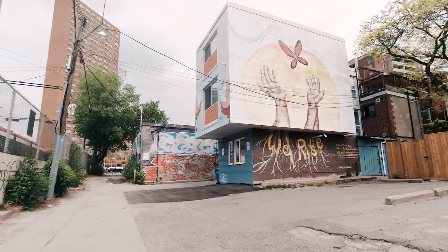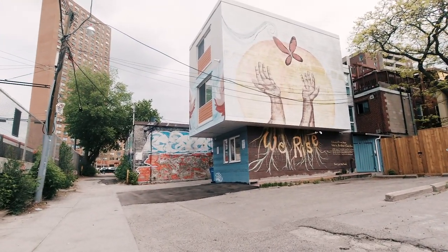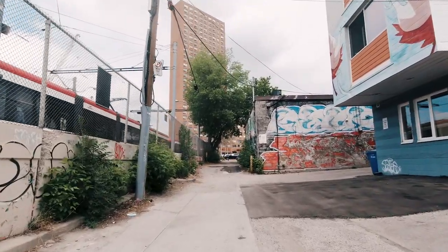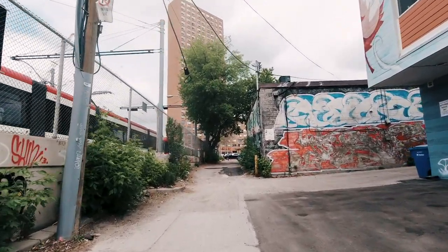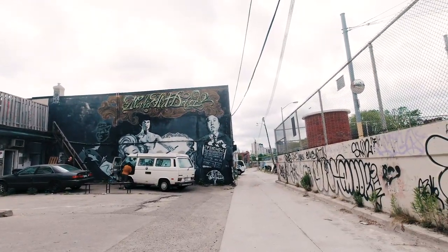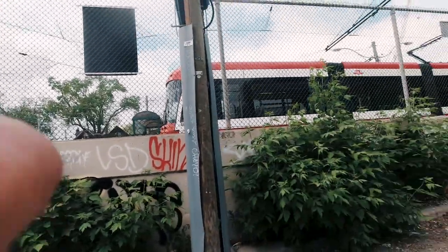Wow, that's a cool building too. Very nice. Yeah, I've never been in this section. I've passed it, but I never had any reason to come in. Beautiful.